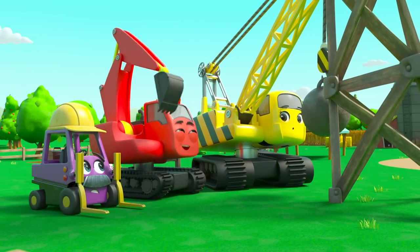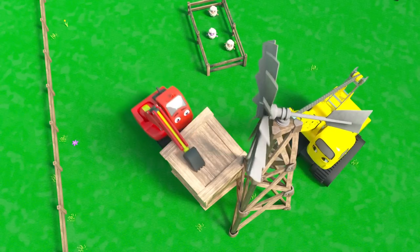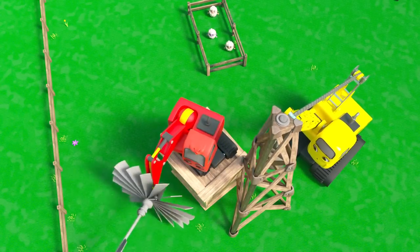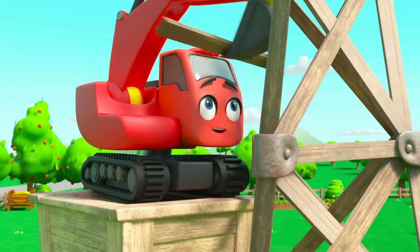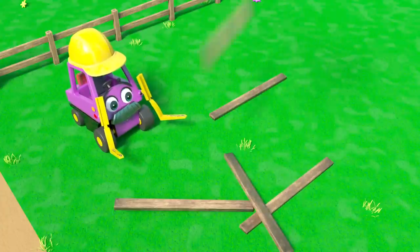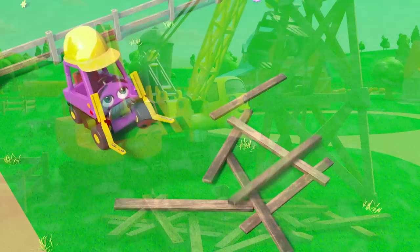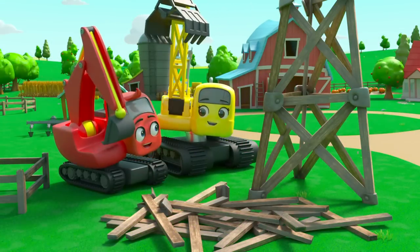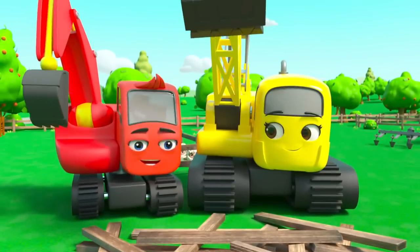Wait. I think Digley has an idea. Digley's climbed up on a box. He's taken the wheel off the top. Ah, he's taking the old tower apart from the top down, so it can't fall over and hurt anyone. In no time at all, they've taken the tower apart.